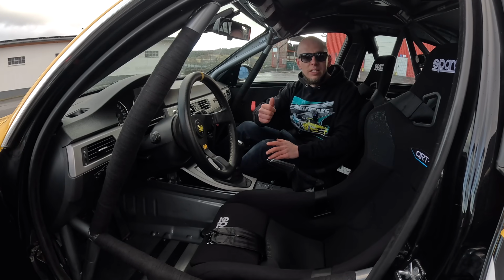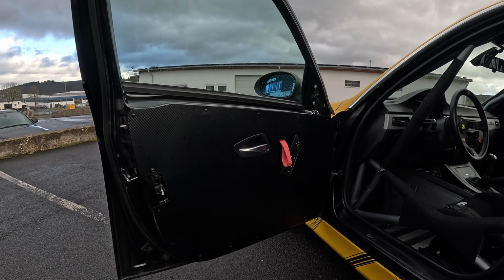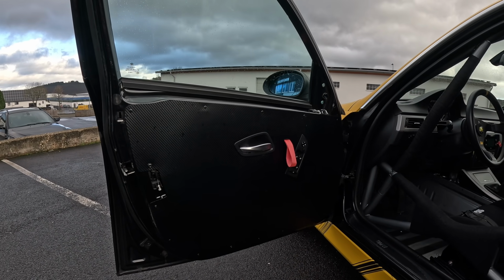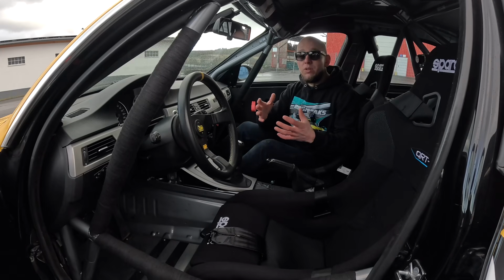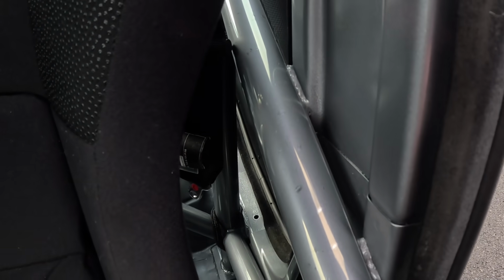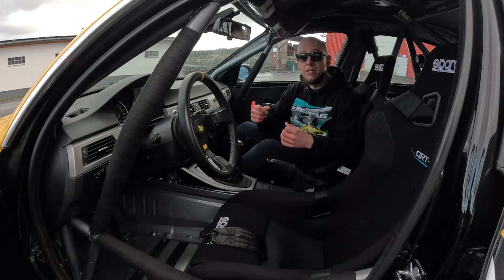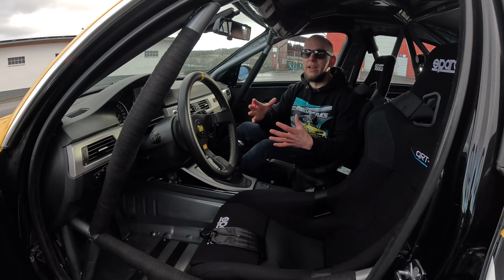And while you're getting into the car, you will already notice it has the carbon fiber door panels. It's a bit less weight, and also it makes clearance for the roll cage. Then you will notice that we have the full FIA roll cage which is welded in the car, and it's also connected on many points on the chassis with additional welds, so it makes the safety much better, and of course it makes the car chassis much stiffer, so you will feel it because the handling will become much more precise when you have a stiff chassis.